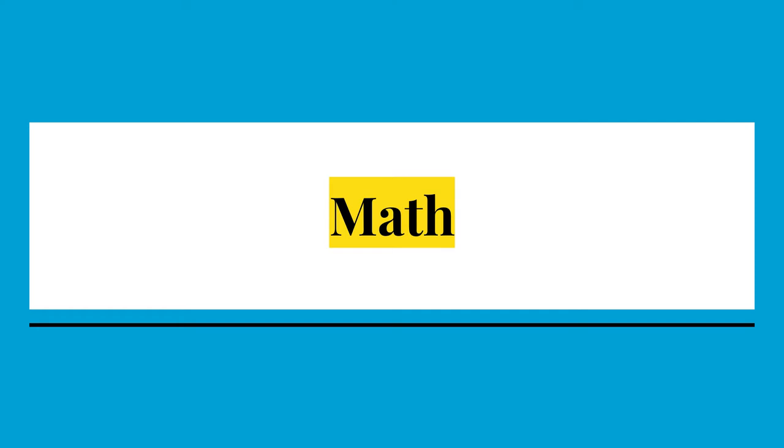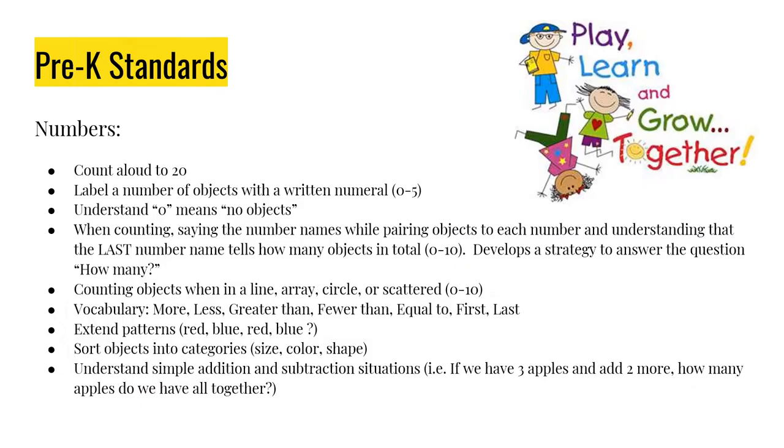Math. Pre-K standards. These are being shared with you so you know what the expectations are before your child enters kindergarten. These will all be reviewed in kindergarten as well.